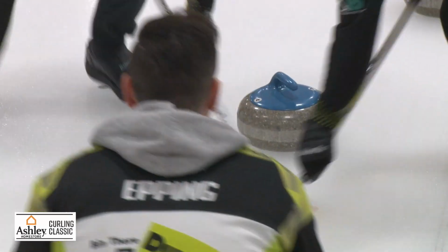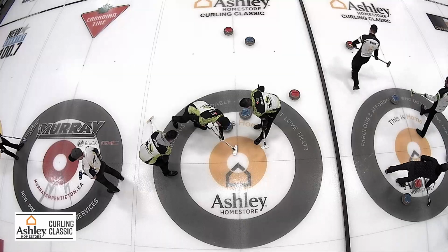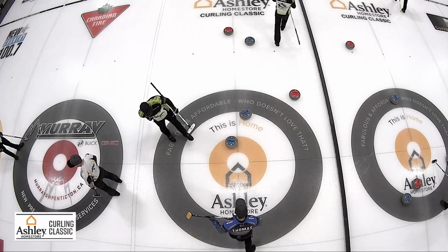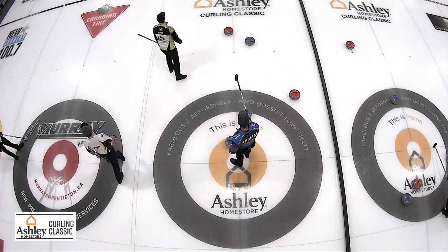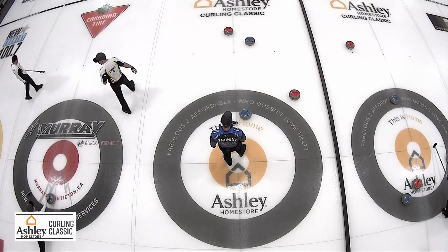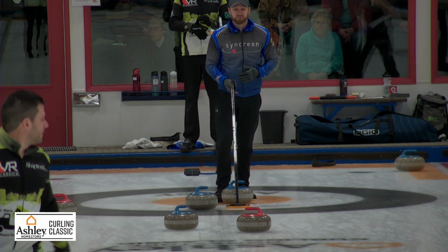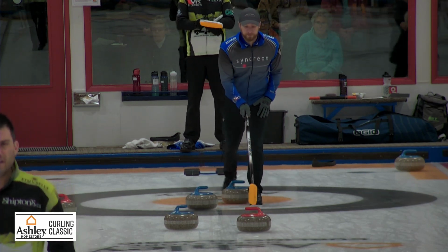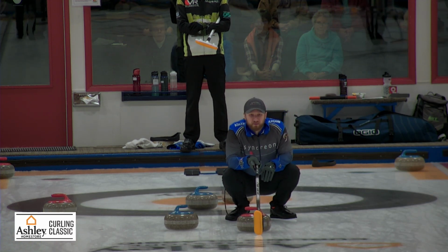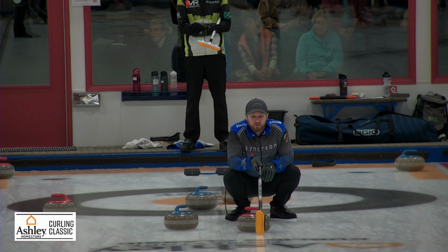Hard. You gotta go. Sweet, looks good again. They're just trying to finish it behind the guard. There's a nice shot. Very nice, it's going to make it difficult to score for Thomas. So I think he's going to try and clear up the front a bit and open things up for himself. A raise on that red rock into the blues would definitely help this situation.